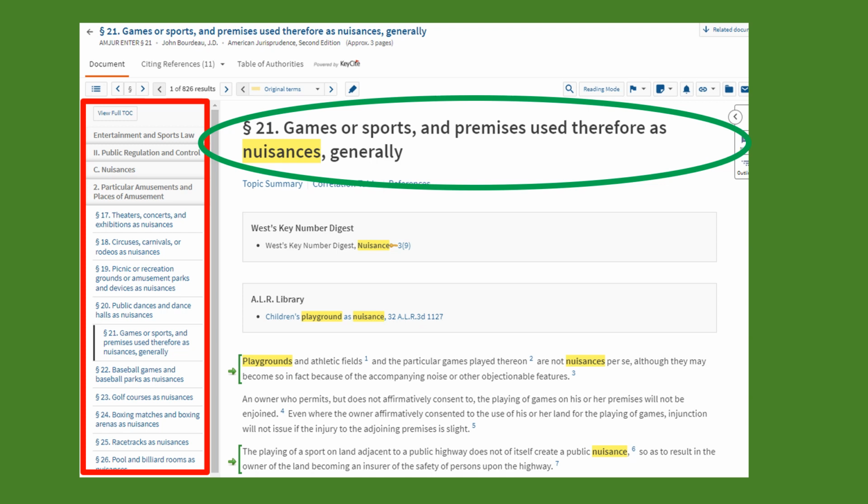Here you have a cite to the key number system that we discussed in the part about finding cases on Westlaw. You've got a cite to ALR, which is another secondary source that's terrific. And you've got some explanation there about playgrounds as nuisances or not. You have footnotes to cases, not every case, but the key ones, the ones that set out the concept the best. And over on the side, over on the left, you have a list of the contents of that whole entertainment and sports law section. So you would have the various topics and the sections under those as you open those topics up.